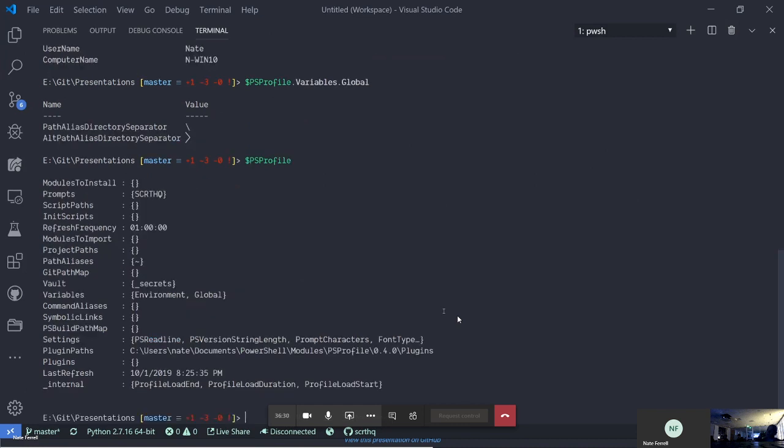What does changing that actually do? So by default, nothing. But let's say you were leveraging a prompt and you wanted to just reference that specific variable. It's kind of just a way for you to have those as available settings.